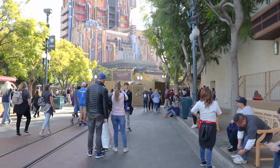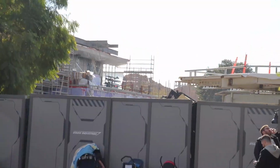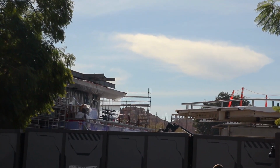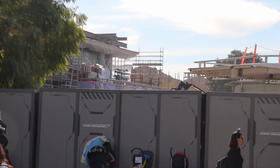Alright, making my way towards the Guardians area to see what we can see from this view of Avengers Campus. Well, it looks like shape is taking place for the actual facade of the Quinjet attraction. A lot more shape, that is, compared to what we've seen in the past couple weeks or so.